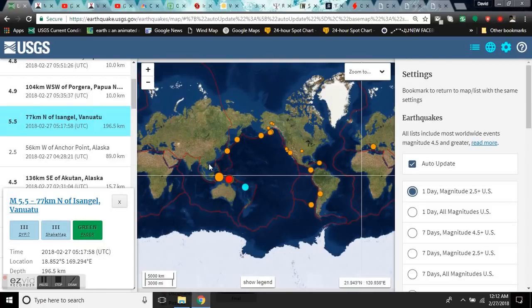So this is the region we're watching because this is where the historic major volcanic eruptions occur in the next decade based on historical information. So we should be looking at several, maybe up to a dozen VEI 4s and 5s happening in the next 12 years from this region alone. And that's a heads up.